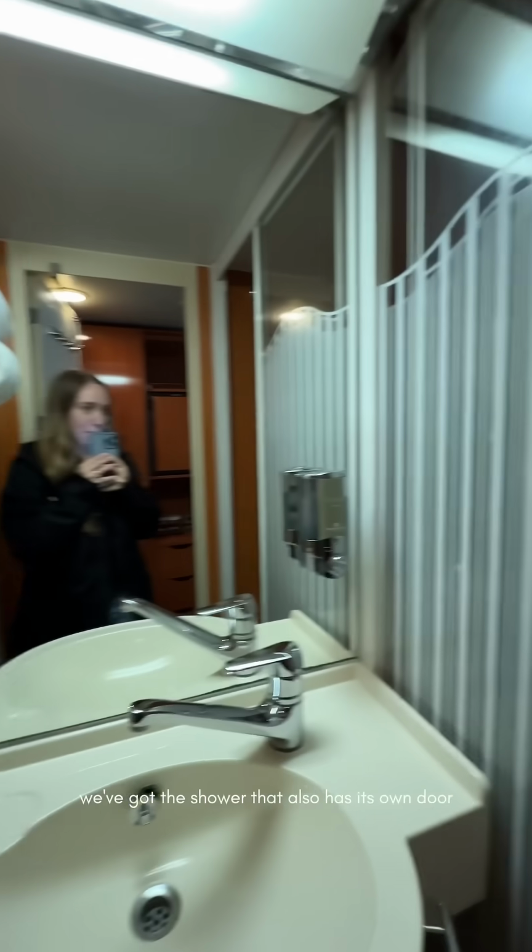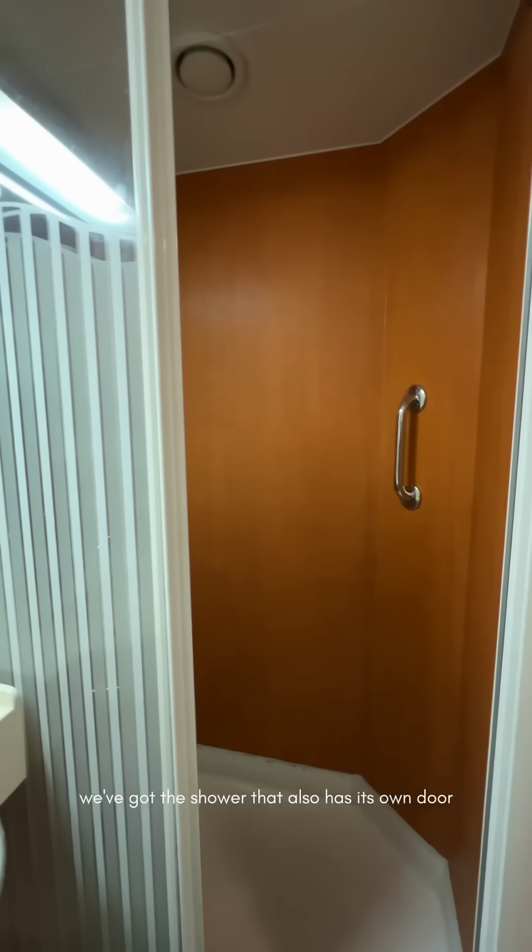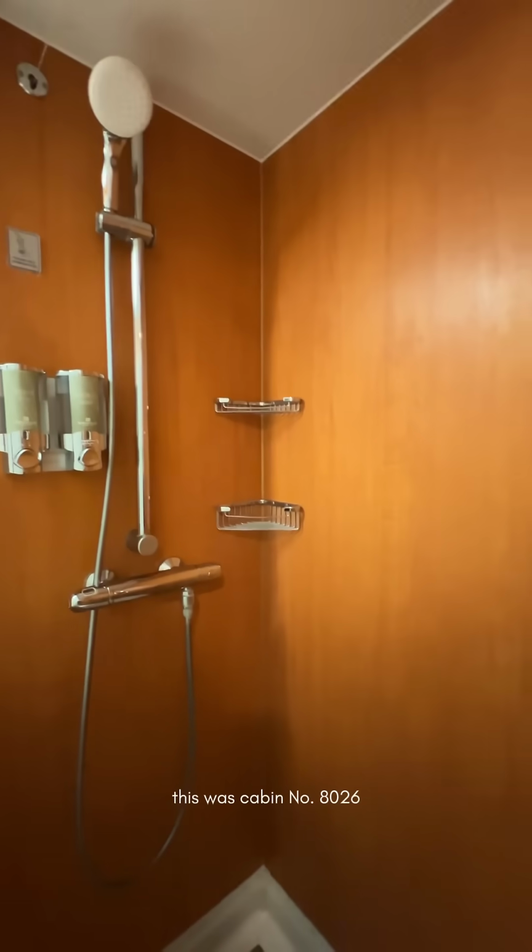Then on the other side, we've got the shower that also has its own door. This was also a good size compared to other cruise ship showers that I've seen. This was cabin number 8026.